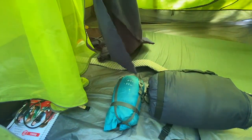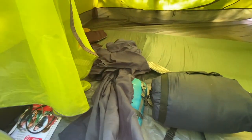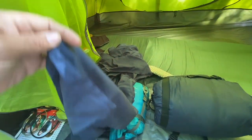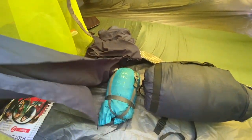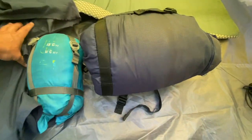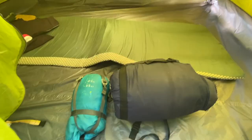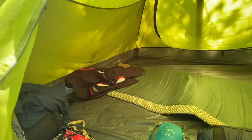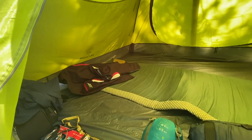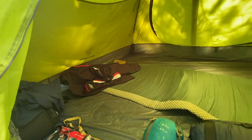This is kind of a pouch that you crawl into, but it's a sheet, and basically it keeps the inside of your sleeping bag clean. This one's pretty beat up actually. So that's it. I don't carry a pillow. I usually just use my riding jacket, I'm pretty comfortable with that. I've gotten pretty used to just using the riding jacket as a pillow.